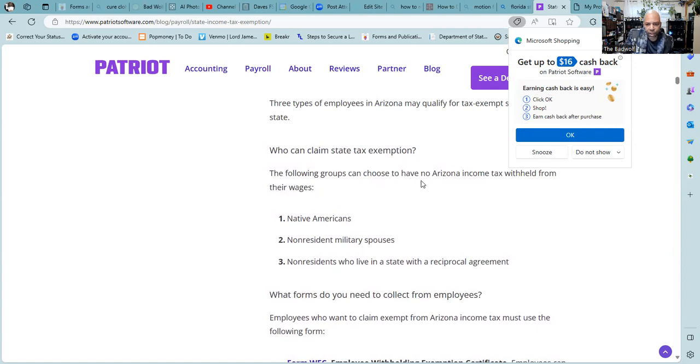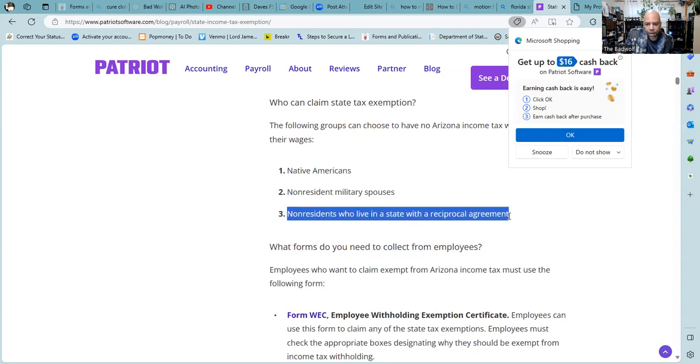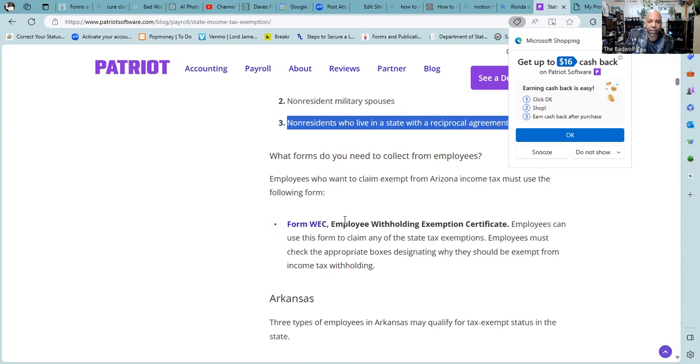The following groups can choose to have no Arizona income tax withheld from their wages: Native Americans, non-resident military spouses, and non-residents who live in a state with reciprocal agreements. So if my paperwork depicts that I'm domiciled in Florida but working here, technically I'd be a non-resident in a state with a reciprocal agreement. Or non-residents who live in a state with a reciprocal agreement would be like the W-8BEN and using the United States of America.